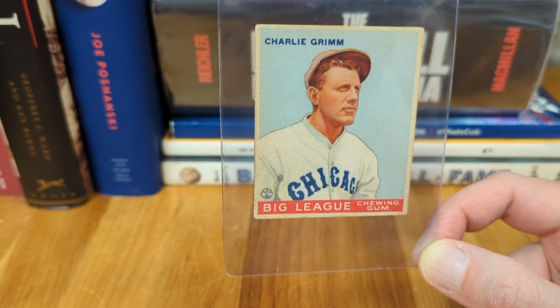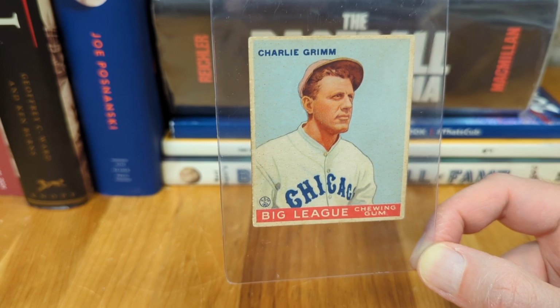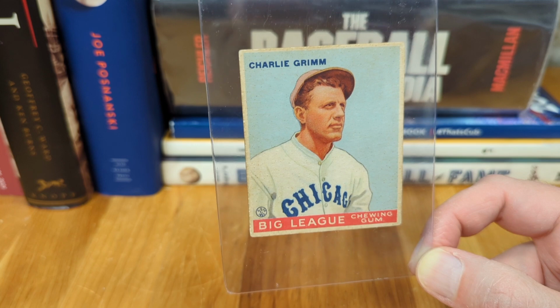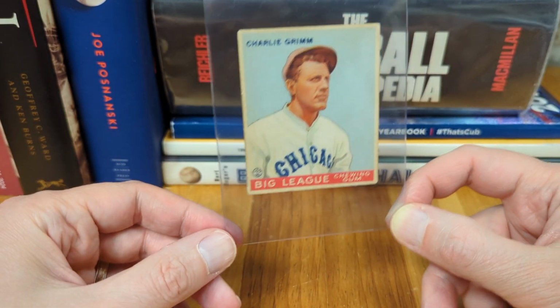But then, reading up on Grimm and the player manager he was and the successful player he was, he won 3 pennants with the Cubs. Didn't win a World Series, but he won 3 pennants.